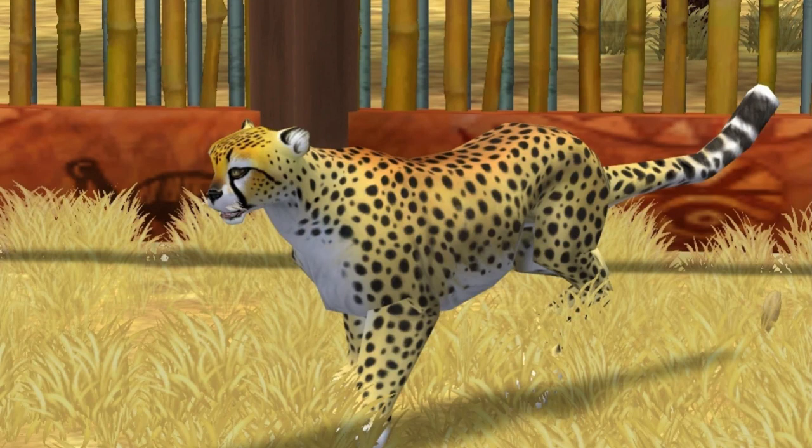Overhunting and habitat destruction place cheetahs at high risk for extinction. Farmers often kill cheetahs to prevent them from threatening their livestock. Scientists have developed breeding programs intended to provide insurance against their extinction in the wild, and they are working with local communities in Africa to reduce conflicts between people and cheetahs.